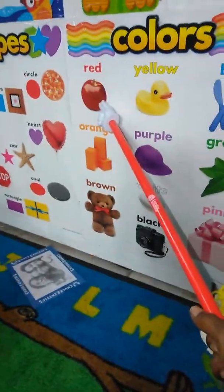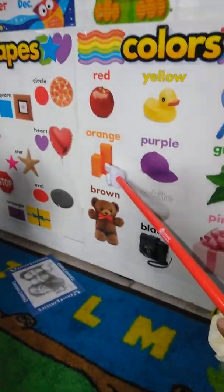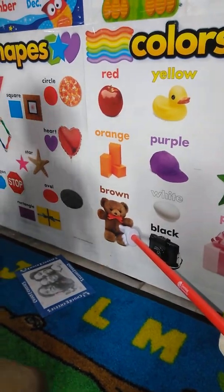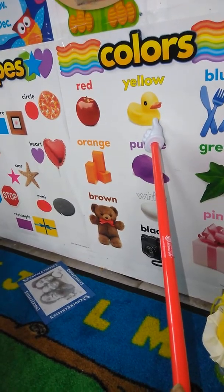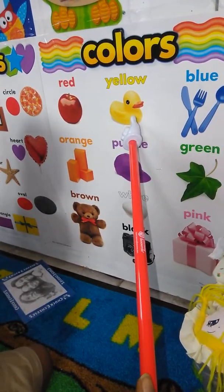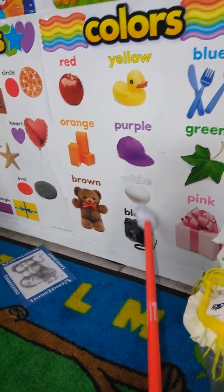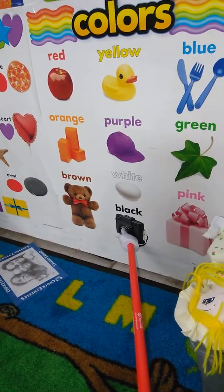Rosa. Let's do it in English. Red. What color is this? Red. Good. Rosa. Say it in English. What color is this? Orange. What color is this? Blue. Good. What color is this? Yellow. What color is this? Purple. White. Black.